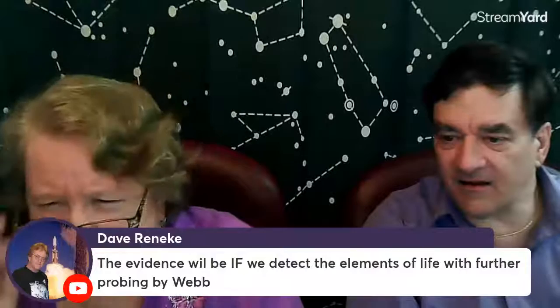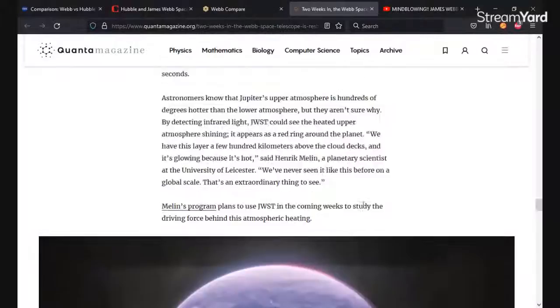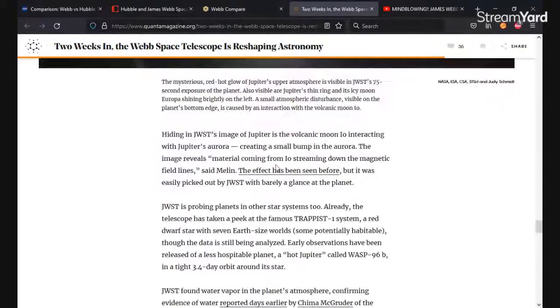The evidence will be if we detect the elements of life with further probing by Webb. Now, here's the thing. Webb has spotted exoplanets. There was something about TRAPPIST in there, wasn't there? Yeah, I saw it on that page. Do you want to go back and take a look? I think it's just below the Jupiter picture. Just below means a few lines. Yeah, TRAPPIST, right there. It's probing planets in other star systems too. The telescope has taken a peek at the famous TRAPPIST-1 system. That's got the seven Earth-sized worlds.